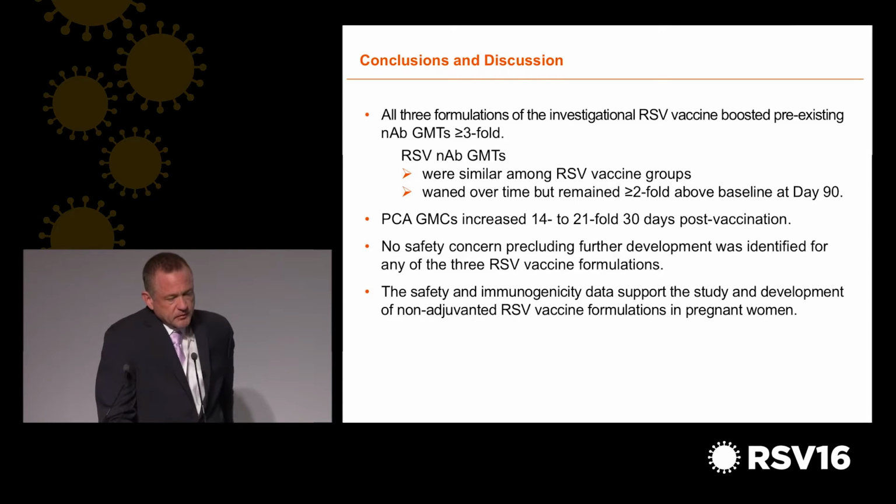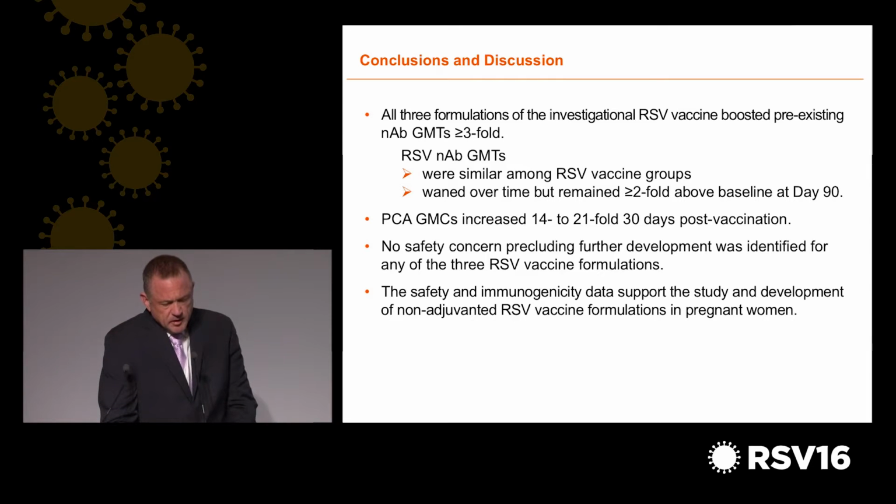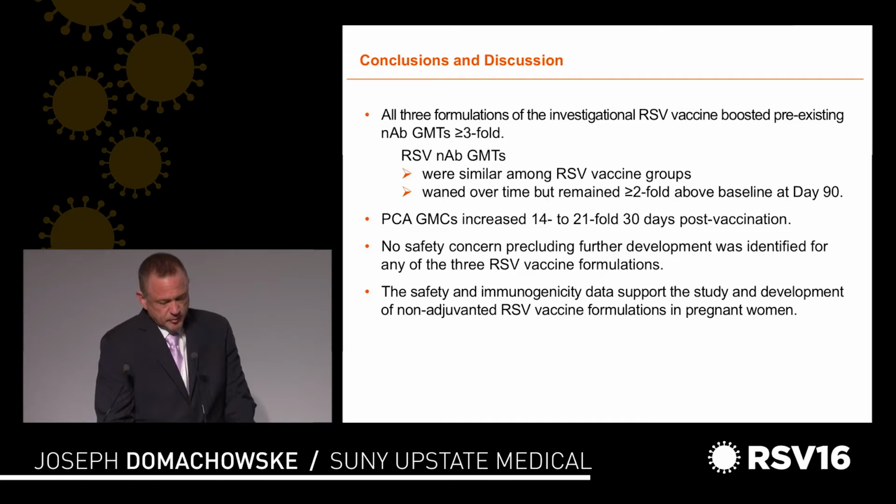There were no safety concerns that precluded further development for any of the 3 vaccine formulations, although an exploratory safety analysis was performed as a composite that looked specifically at any grade 2 or 3 adverse event, fever of 38.5 or higher, and/or an SAE that was considered related to the vaccine. It showed statistically increased reactogenicity in the 60 microgram adjuvanted formulation. Therefore, it was considered that the safety and immunogenicity data here supported the study and development of the non-adjuvanted RSV formulations in the upcoming studies during pregnancy.